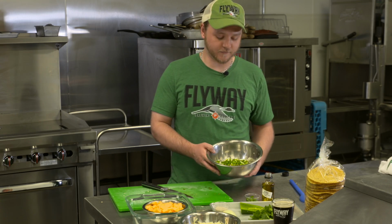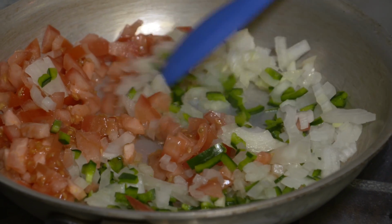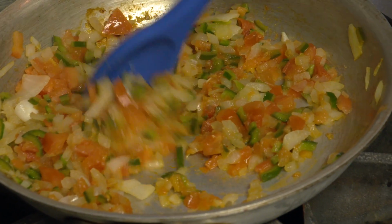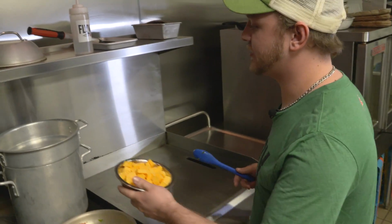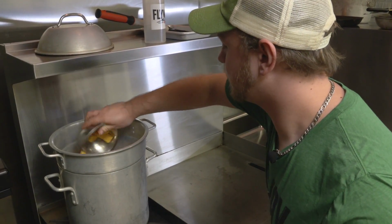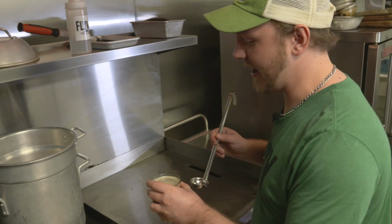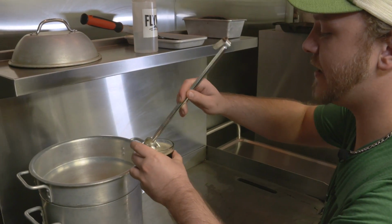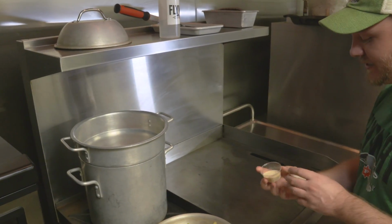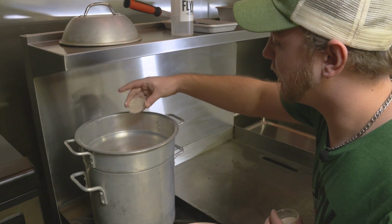Since we got all of our vegetables chopped, we're just gonna saute it up in some vegetable oil on a skillet. So we're just gonna add the cheese. So now I'm gonna add our free-range brown ale. Just a small half-ounce ladle. Just about a teaspoon of garlic powder and a teaspoon of white pepper.